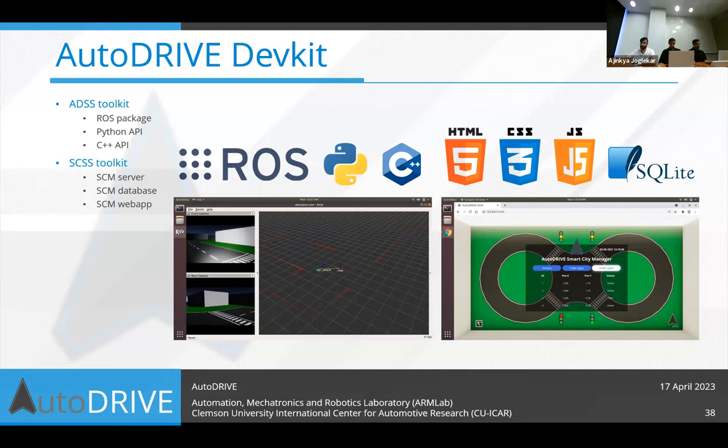And on the right-hand side of the figure, you can see the smart city toolkit, where we have a smart city management server based on standard web app deployment, and where we keep track of our database to record and maintain the states of all the vehicles and traffic elements. And we have an interactive front-end web app, which can be used to visualize the database as well as your traffic elements, such as traffic lights or the vehicles.